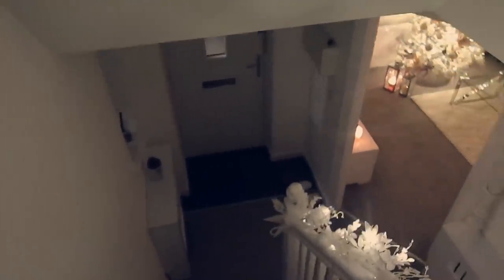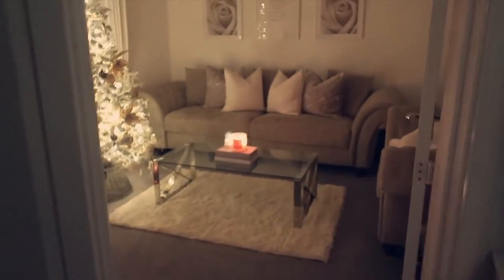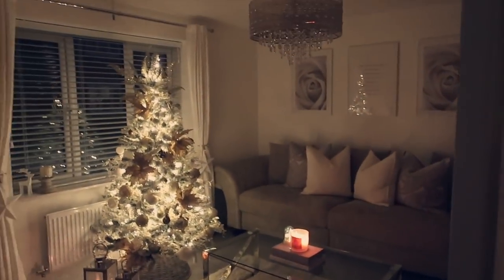Oh, I love how cozy everywhere is. Oh, cute. I literally never, ever, ever want to take these decorations down. Oh, I might just keep them up all year round. I mean, you technically could. Oh, this makes me happy. So cute.